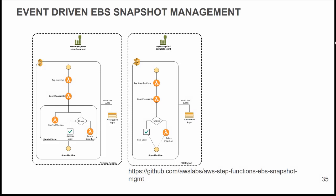When the snapshot backup is copied over, it will trigger a second state machine, again through CloudWatch events, that tags the DR copy, counts how many old DR copies you have, deletes the ones that are out of date, and then sends notifications that the job is complete. And again, it makes sure that the new copy is successfully in place and tagged before it starts deleting old copies. So you save money by not having out-of-date storage, but you also ensure that your new copies are safe and sound before you start deleting old copies.